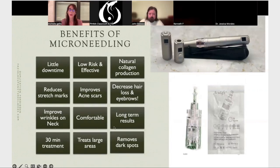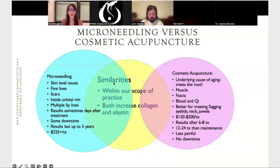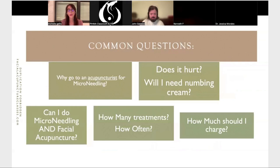And as I mentioned, it's great for a lot of different skin conditions. It's relatively comfortable. If your patient's not all that comfortable, you can use numbing cream. The treatments are fast. You can treat a large area. And the results last up to 5 years. So the pen comes with two batteries, or you can plug it in. There are some similarities between cosmetic acupuncture and microneedling, but microneedling by and large is for skin level issues, and cosmetic acupuncture gets underneath and treats the root cause of a lot of the problems and is better for lifting and things of that nature.